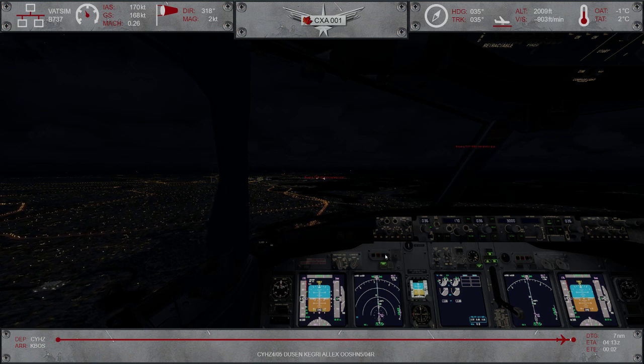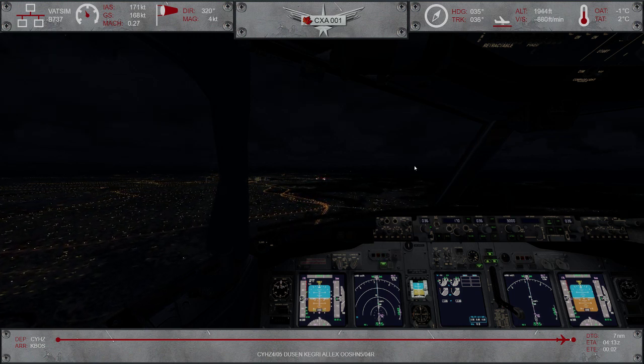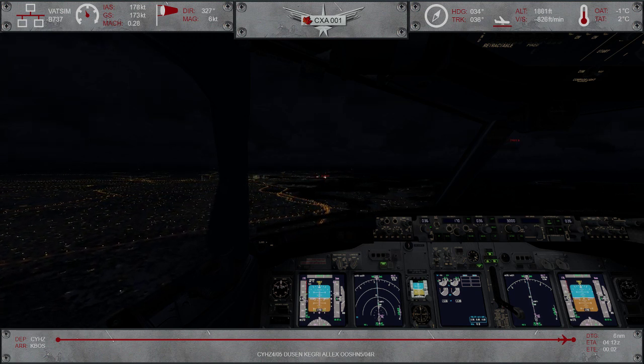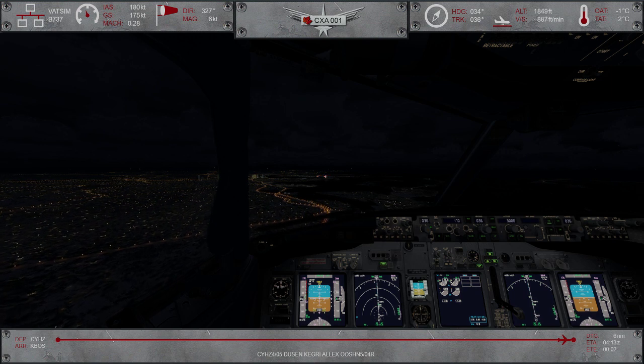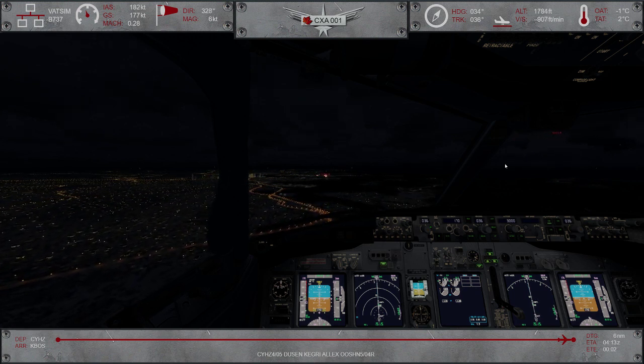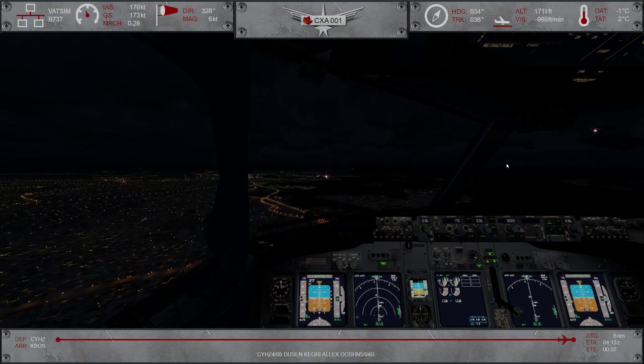Lufthansa 420 heavy, welcome to Boston, taxi via Romeo, join November, cross runway 4 left. Romeo, November, Lufthansa 420. 420 heavy, verified, crossing 4 left. Traffic crossing 4 left, Lufthansa 420 heavy.